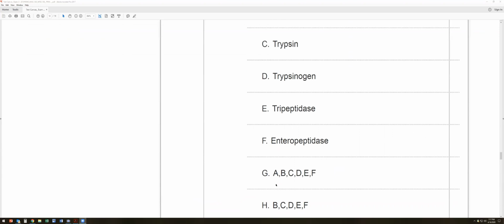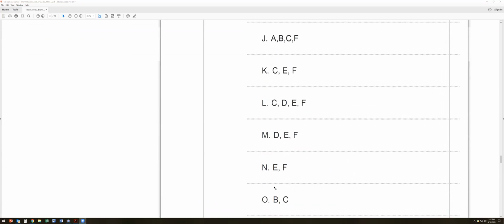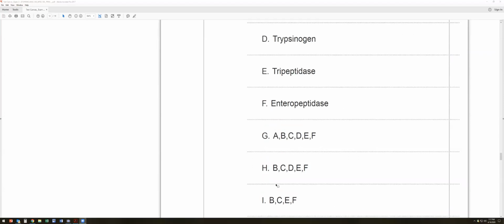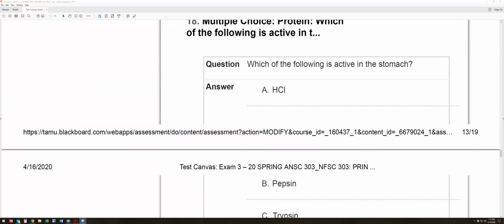So for that one, by active, it just means which one is interacting or in the stomach? Because I was confused, I thought active was only pertaining to enzymes and stuff. So I didn't think the acid. Yeah, it's just something doing something. Does that make sense? Yeah, I was just thinking in terms of being activated and stuff. So that's why I only said pepsinogen.